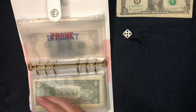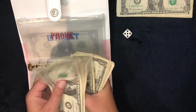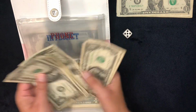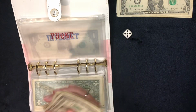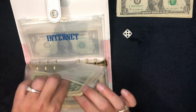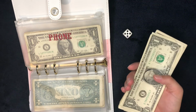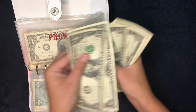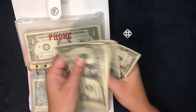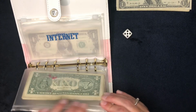So, all right. Phone has, right now, 1, 2, 3, 4, 5, 6, 7, 8, 9, 10, 11, 12, 13. And I hope, did I put my $5 in there? See, I do that. I get to talking and then I forget. So let me make sure. 1, 2, 3, 4, 5, 6, 7, 8, 9. Okay, yeah, I did add it. I have $9 left. All right.